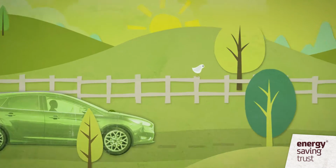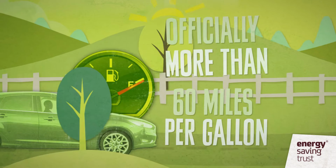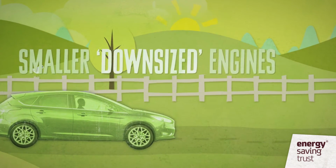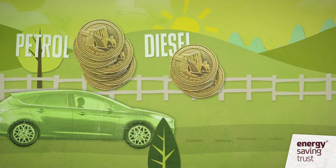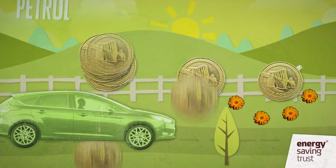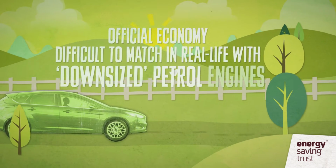Many of the latest petrol-powered cars have official economy figures of more than 60 miles per gallon, especially those with smaller, downsized engines. However, petrol engines aren't usually as economical as diesel. Petrol as a fuel isn't as clean or as cheap as electric power. Official economy can be difficult to match in real life with downsized petrol engines.